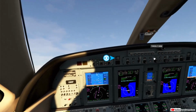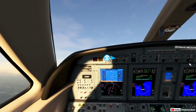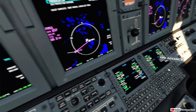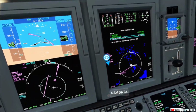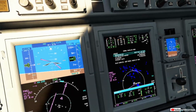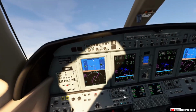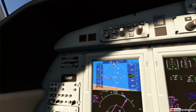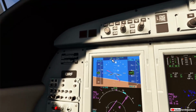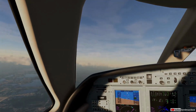Heading mode enabled, flight level change enabled. Autopilot on. Climb checklist, throttles are on climb. Pressurization is good. Ice protection system, it's Florida, man. Really don't need it. The climb checklist is complete. Nav mode is armed, so as soon as we're close to the purple line here and about to cross it, you will see the airplane intercepting and then turning to the right.